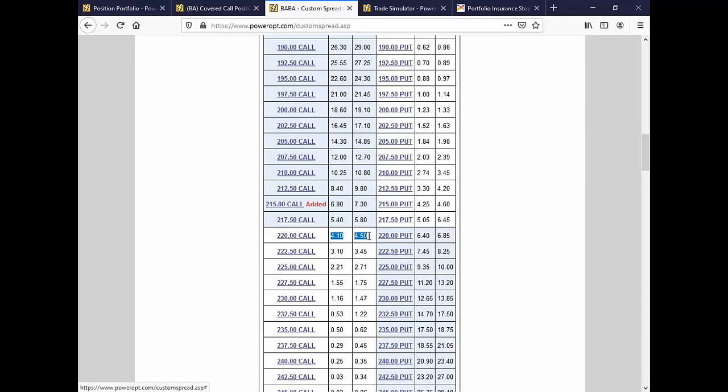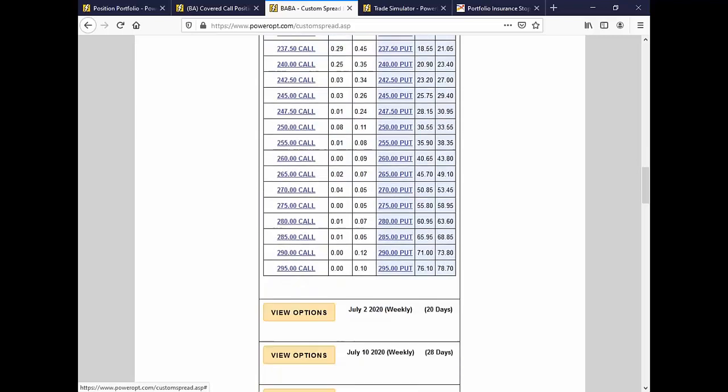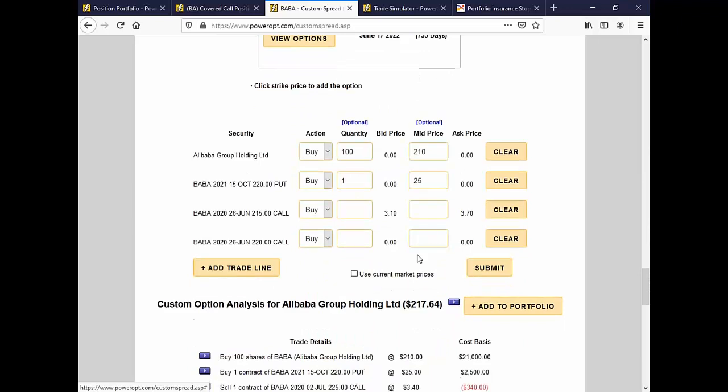And I'm going to sell twice as many of the higher, but I want a credit. So I can't go to the 222.5 strike because at best I'd be getting 690, and that's the bid. So I'm in a better premium here, so I'm going to sell at 220. Now right away you see the problem. This is going to shorten my gain to the upside.